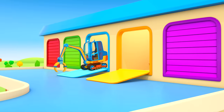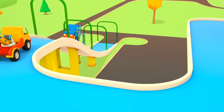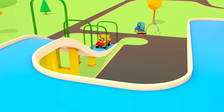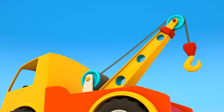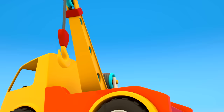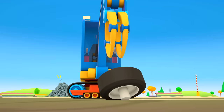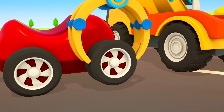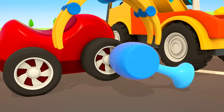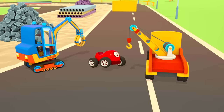The helper cars are driving out of the garage. An excavator with a claw and a tow truck. The tow truck is lowering his hook. He's carefully picking up the car. The excavator is picking up the wheel. They're fixing it. Ready. You can keep driving now. Thank you.